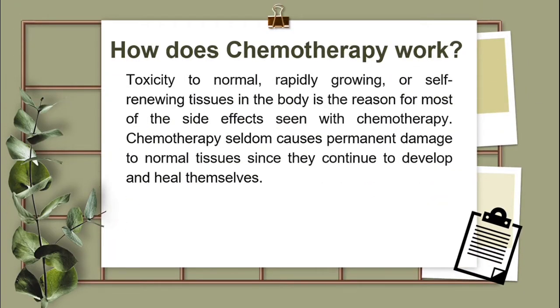Toxicity to normal rapidly growing or self-renewing tissues in the body is the reason for most of the side effects seen with chemotherapy. Chemotherapy seldom causes permanent damage to normal tissues since they continue to develop and heal themselves.